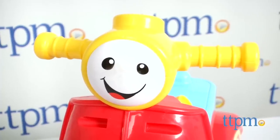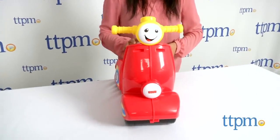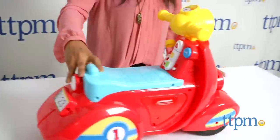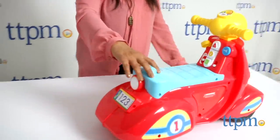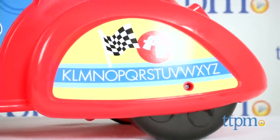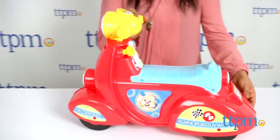While all the Smart Stages technology is great to have, let's not forget that this is a scooter, folks, which in itself is a fun toy that encourages kids to move around and use their little legs to scoot around. The wheels are wide and stable, which help with balance. Hand grips are textured so your child can hold on securely, and the seat is wide and comfy for little tushies.